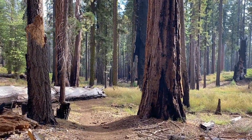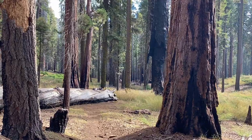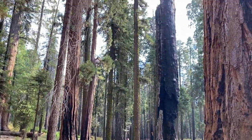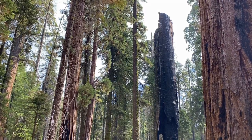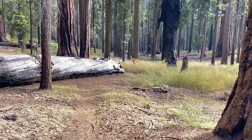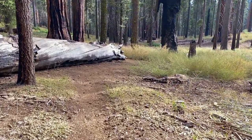So we believe that trees like this one were struck by lightning. Not sure if I read that somewhere or just came up with it, but that's why some of them are super burnt.